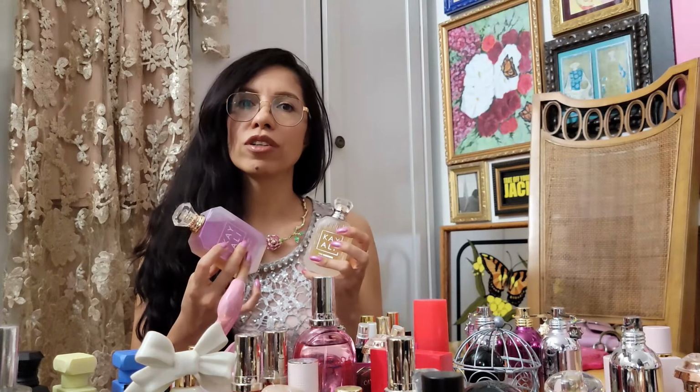They are different but similar. I do pick up sandalwood or patchouli that isn't listed on the back, and I think that's Kayali's signature thing. I honestly enjoy it, but I was definitely surprised with this one. I think it's a hit, but let me know your thoughts on this.